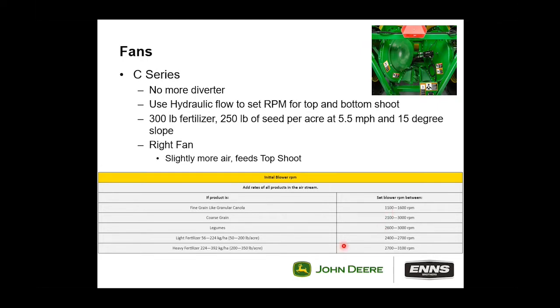If we look down here at our heavy fertilizer rates, we can see that even for our 200 to 350 pounds an acre rates, we're still running that fan about 2,700 to 3,100 RPM. Now, the 3,100 RPM isn't max. 3,500 RPM is the maximum speed on these fans, but you do need to have a 3/4 inch coupler for the fan to be able to get that full fan RPM. If you're only running a 1/2 inch coupler, you're going to max out at about 3,000 RPM with it.